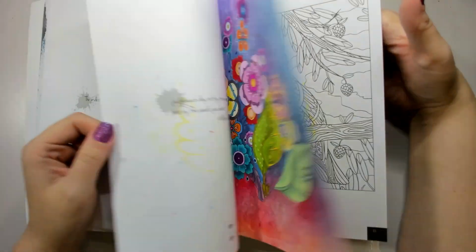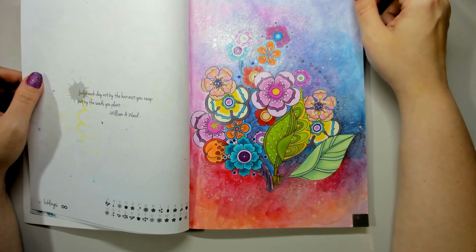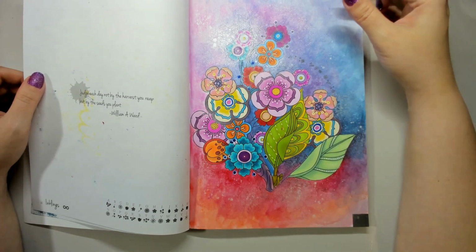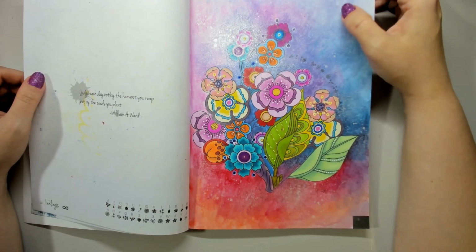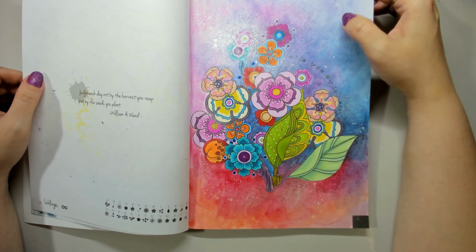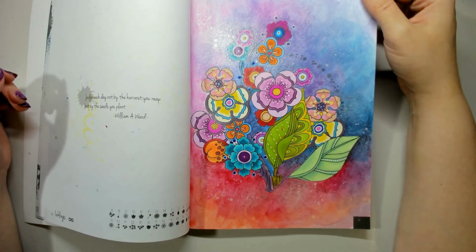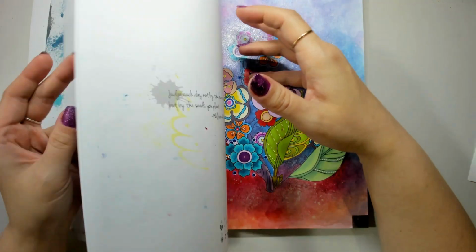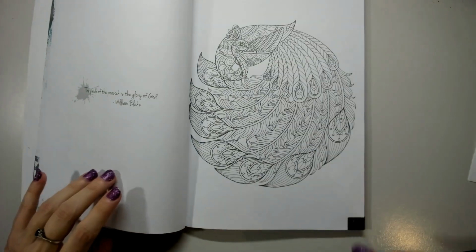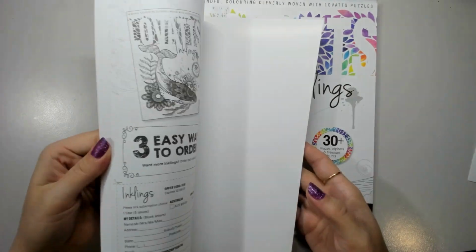So, yeah. And then we have this one here, which is alcohol markers. And then the Gallery water-soluble crayons and the Kaiser Craft shimmer spray as well. Just spritzed everywhere. Having fun with it. And then have I done anything in this one?